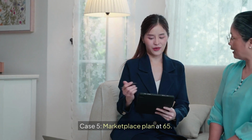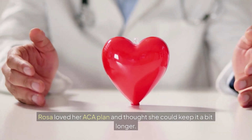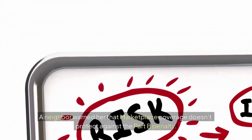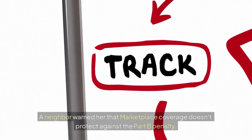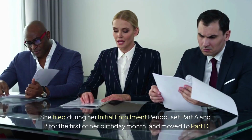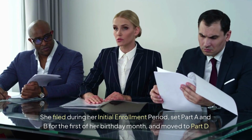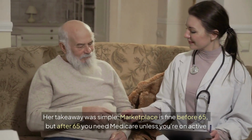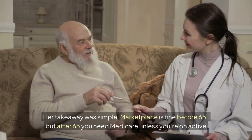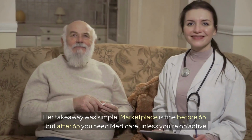Case 5, Marketplace plan at 65. Rosa loved her ACA plan and thought she could keep it a bit longer. A neighbor warned her that Marketplace coverage doesn't protect against the Part B penalty. She filed during her initial enrollment period, set Part A and B for the first of her birthday month, and moved to Part D the same day. Her takeaway was simple. Marketplace is fine before 65, but after 65 you need Medicare unless you're on active large employer coverage.